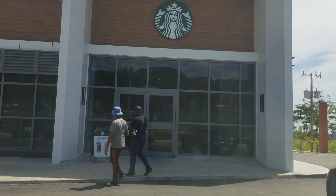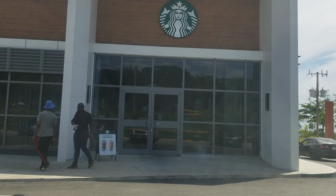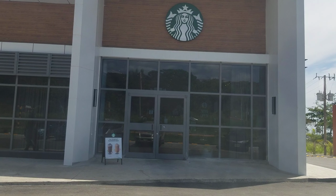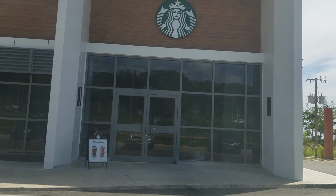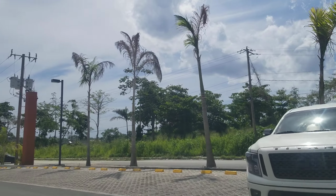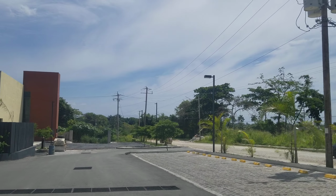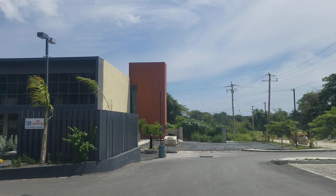So straight ahead now is the Starbucks, and that's the largest Starbucks in Jamaica so far, and it also is the only Starbucks with a drive-through in Jamaica. So this is the Drax Hall Starbucks, and Drax Hall is a very nice community. A lot of persons in the US buy homes here.